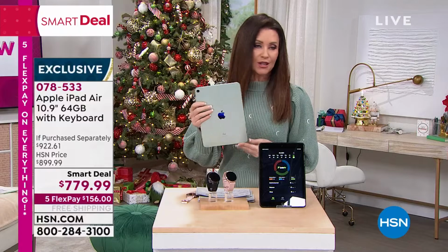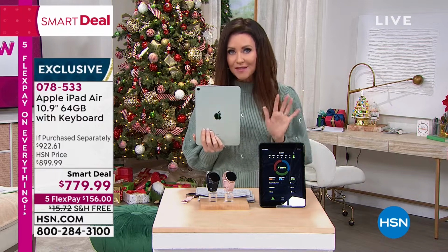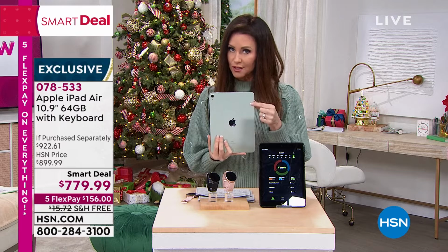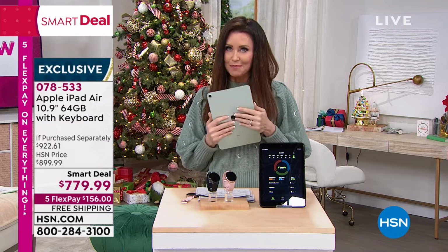And you can also use any credit card that you've got. It'll be 5 interest-free payments, because we're doing that really big special this weekend where you've got 5 interest-free payments on everything. We're just helping you get everybody on your list taken care of. We've got this green color, we've got a sky blue, we have a rose gold, a silver, and a space gray, and then you get to choose the color of your earbuds as well.